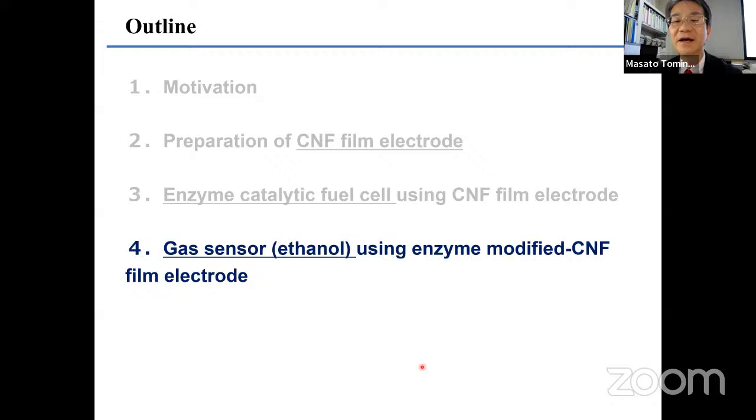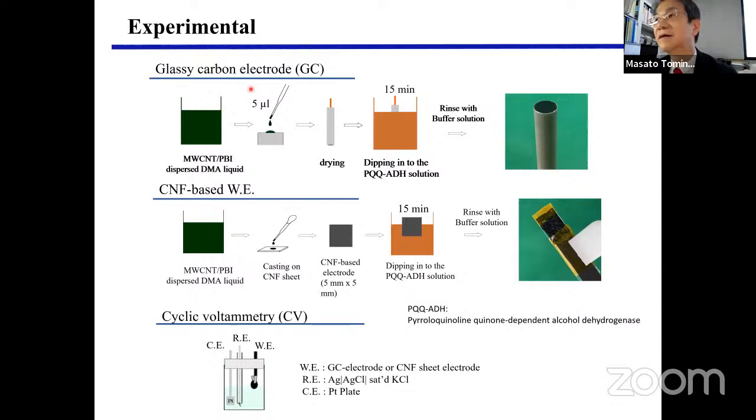Okay. I would like to move to the gas sensor using enzyme. This is a gas sensor, but we focus on the ethanol gas sensor. In this case, we use PQQ-ADH. PQQ-ADH is this enzyme, pyrroloquinoline quinone-dependent alcohol dehydrogenase. This is a special enzyme. When we use this enzyme, we can make a direct electron transfer mechanism electrode.